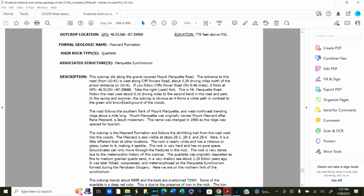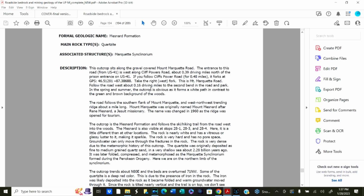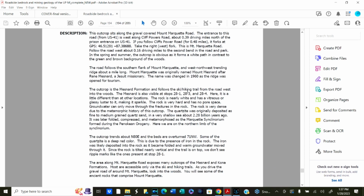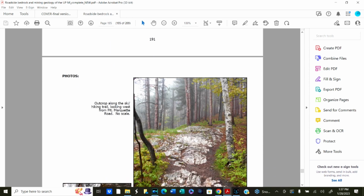Let's get into the Mesnard Formation. This is Huronian in age and equivalent to the Lorraine Formation in Ontario and the Sturgeon Formation further to the west in the Upper Peninsula. So this is circa 2.35 billion years old, something like that, I believe. So it's not Archean, it's Paleoproterozoic.